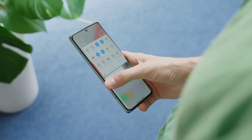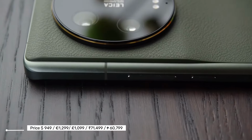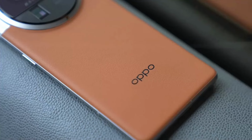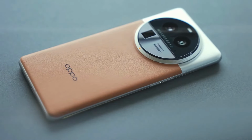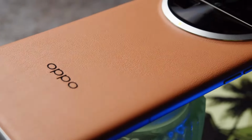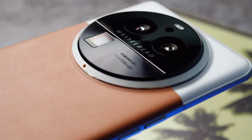The Snapdragon 8 Gen 2 chipset ensures impressive speed and performance, while the 5,000 mAh battery with rapid charging capabilities keeps you going. The Oppo Find series has always been known for its stunning designs, and the Find X6 Pro is no exception. It's sleek, modern, and it's got a camera bump that's impossible to ignore.